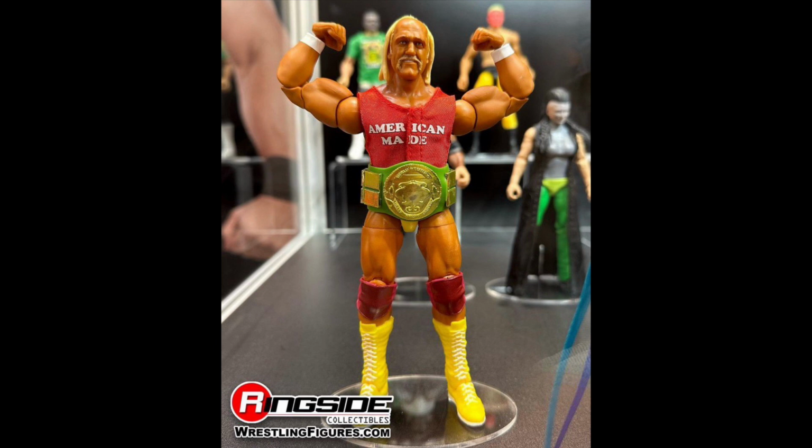There were a few different championships that they switched out until they got the Winged Eagle belt, I think in 1988. But that's a really cool championship. The detailing is not really there, but I don't think the detail was there anyway for that championship.